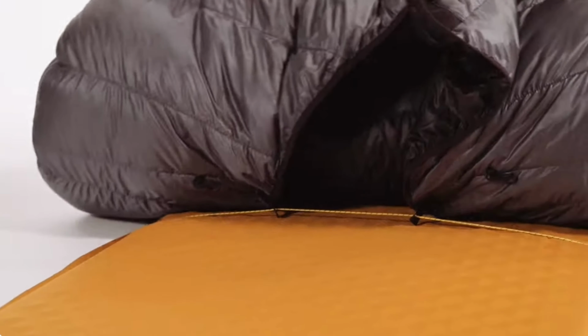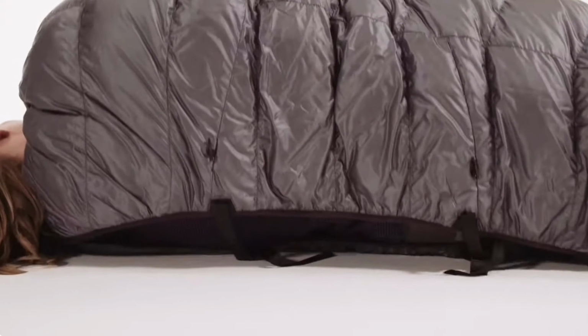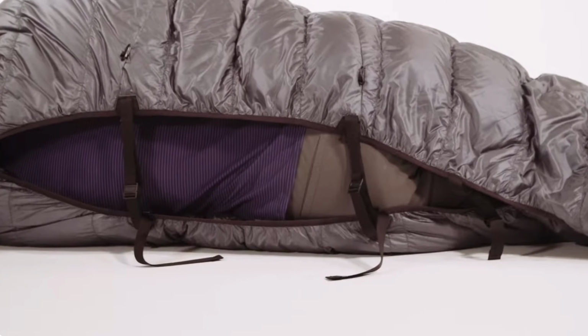And then your quilt, using the patented attachment system here, which is the way I prefer to put it on, that will lock in. You can attach that to the string and pull that right in. So once you attach that to the strings on the pad, you can then adjust the position of where the quilt is lying on top of you, and you can really sort of dial it in.